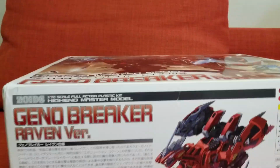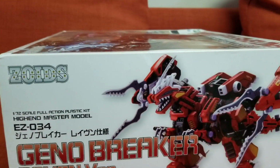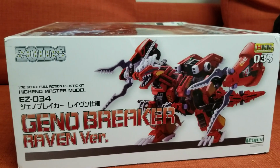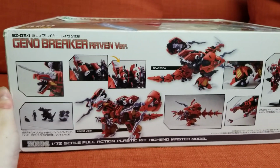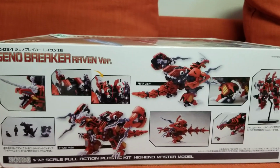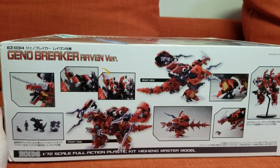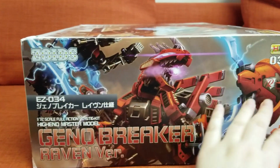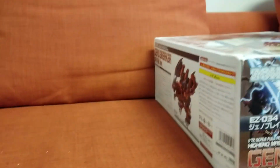My Discord is going off because a lot of people are super hyped right now. Kotobukiya said that they weren't going to be doing any new releases this year or something like that, but they did say something about April, and I do know that April is the release of the relaunch for, I think, the Liger Zero, or was it May? They're just doing re-releases all over the place right now.